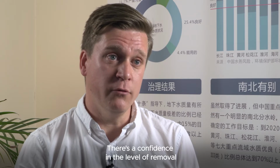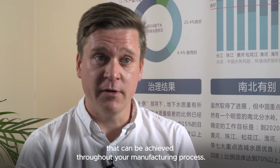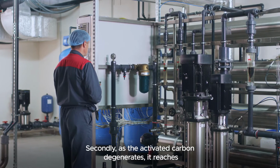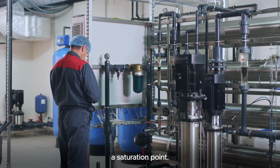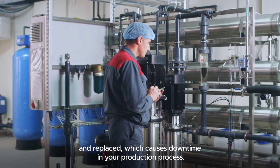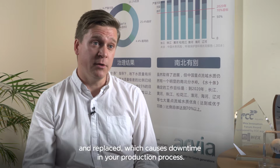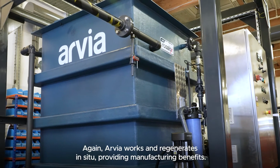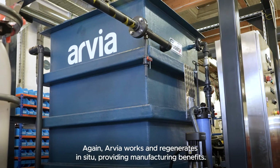Activated carbon degenerates, whereas the Nyex system offers a consistency in performance. There's a confidence in the level of removal that can be achieved throughout your manufacturing process. Secondly, as the activated carbon degenerates, it reaches a saturation point. At that point, it's going to need an intervention. It's going to need to be removed and replaced, which causes downtime in your production process. Again, Arvia works and regenerates in situ, providing manufacturing benefits.